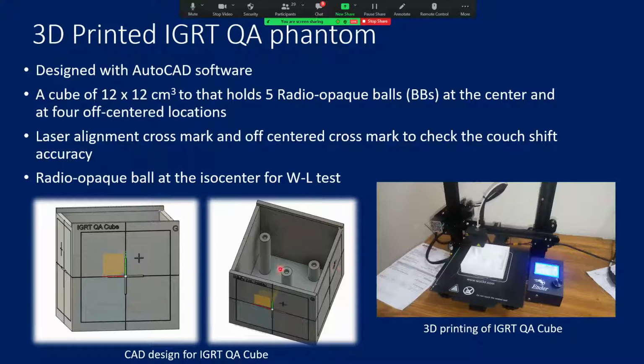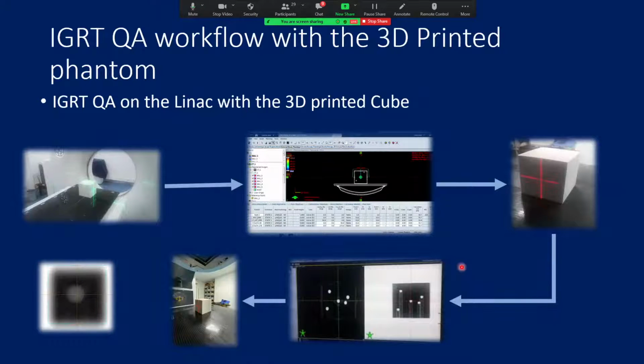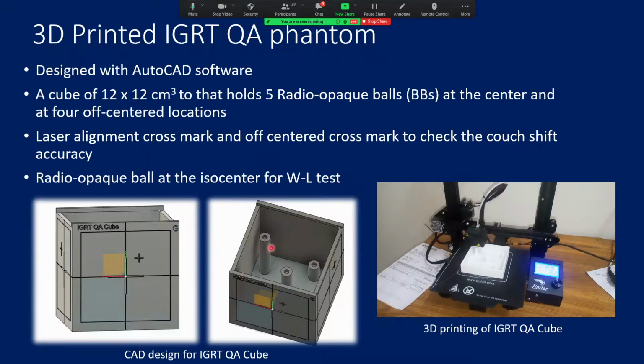Anyway, this is the phantom, and this is exactly the phantom being 3D printed here, as you can see. And this can be used for IGRT QA. The workflow is, we did a CT of this and did a plan with the central ball. This has 5 radio-opaque balls in the 5 poles that I have kept, one at the isocenter.